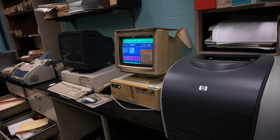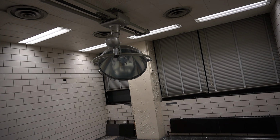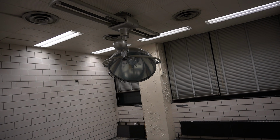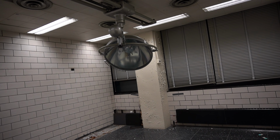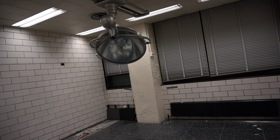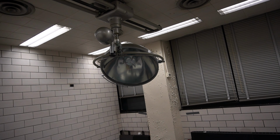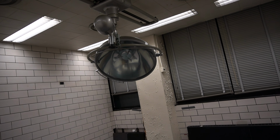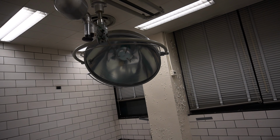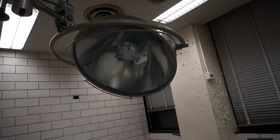Oh my god. Crazy. Now we're kind of getting over to the more medical side. I'm not really sure exactly what the purpose of this room was, but there's this giant light. Typically you would think this is like a surgery light. So maybe some sort of procedures went down here. Maybe they took out some of the other things that used to be here, but that light is just something else. It is freaking huge. I don't know if you guys can tell really on camera, but just absolutely massive.